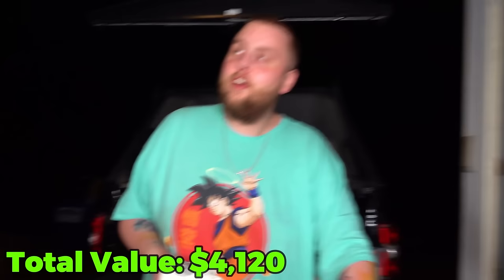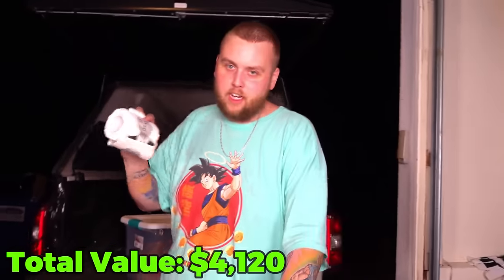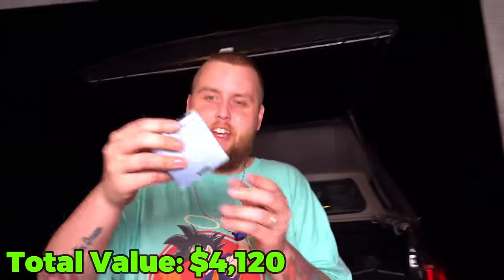How do you have Trump toilet paper in one tote and then a book about learning to invest like Donald Trump in another one? What is it, man? You can't be both.